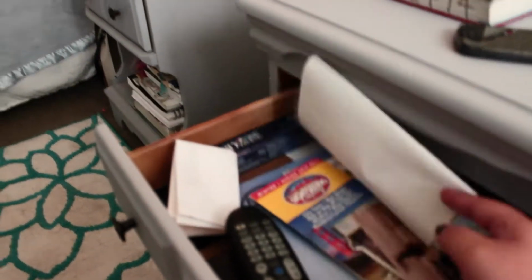In here I just keep miscellaneous things. I have controllers for my TV. I have papers for my phone. I have library papers. I even have a thing of toothpaste, old iPod, camera stuff, pictures, things from San Francisco, SAT workbook, basically just a bunch of junk. It's my junk drawer, essentially.